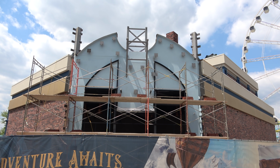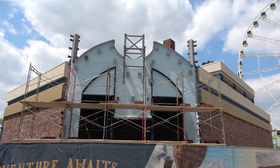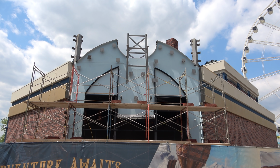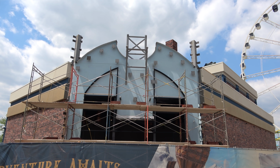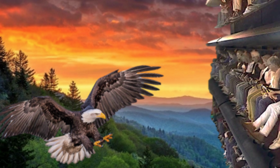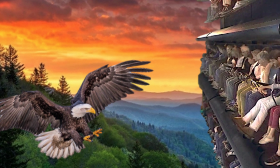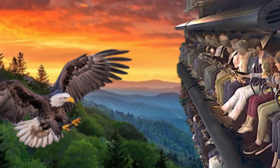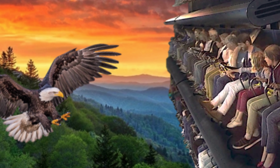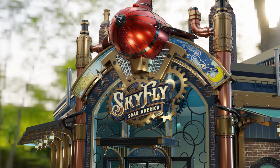So let's kick off everything that's new for 2021 with what I am most looking forward to, and that is Skyfly Soar America. And this is going to be right here at the island at Pigeon Forge, and it is a flying theater style attraction. If you're not familiar with what a flying theater is, think Soarin' at Walt Disney World or California Adventure. It's going to be very similar to that. In fact, this ride's being built by the same people that built Soarin'. So it's going to be very good.